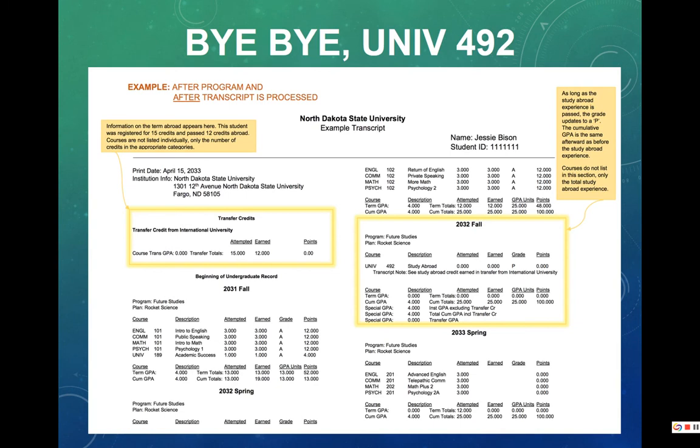And then just to give you an example of what the transcript will look like after, this is what a transcript looks like as kind of an example version. After everything is processed, you'll see the University 492, it'll say study abroad. It'll actually say, we changed it now, it's global practicum, it looks fancier. It'll say global practicum, it'll say attempted 0, earned 0, and then a P for pass.